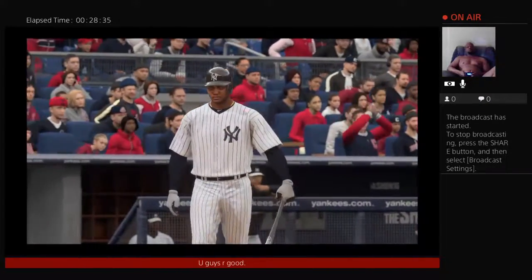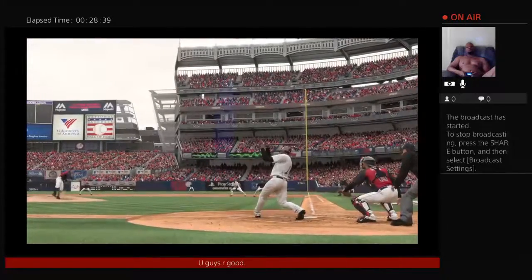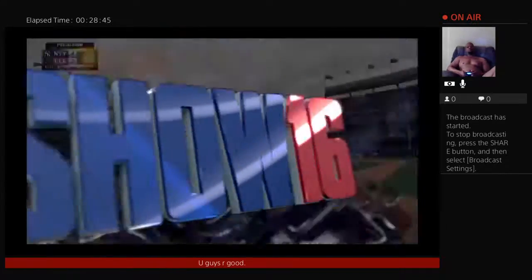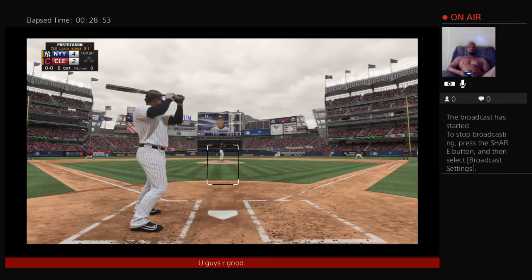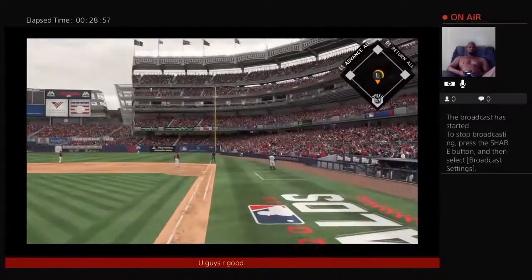Starlin Castro will stand in again as we flash you back here to the 4th inning. This was a 2-run home run that was definitely one of the big blows of the ball game to this point. Now some movement in the Tribe bullpen as a right-hander starts to loosen up. He's set. Here it comes. Sends that one out of play for strike 1.